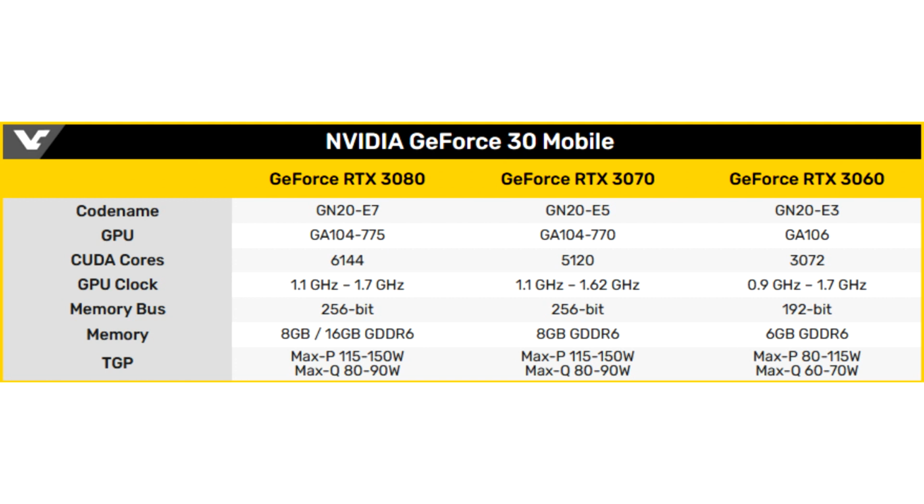GeForce RTX 3070M GN20E5 will receive a stripped-down GA104 chip with 5120 CUDA cores, and RTX 3060M GN20E3 with GA106 will be satisfied with 3072 cores, but lower performance will significantly reduce TGP, 80-115W for Max-P and 60-70W for Max-Q options. At the same time, the performance of the RTX 3060M GN20E3 should be at the level of the Turing generation RTX 2080M Super.